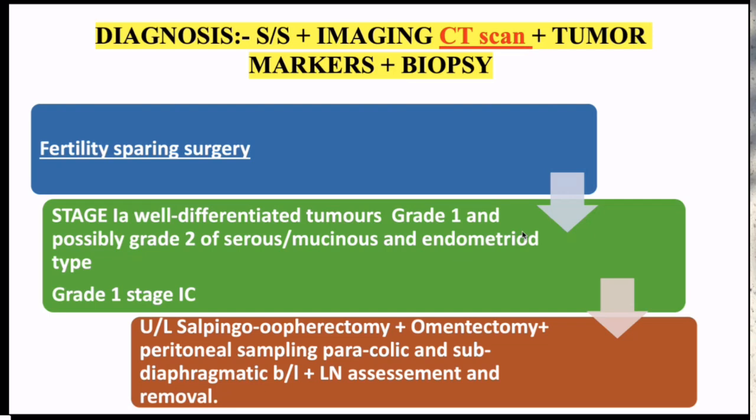You diagnose by doing a surgical staging. So I told you for endometrium and this ovarian, it is surgical staging. And plus it can be complemented by imaging like CT scan, tumor markers like CA125, and biopsy. Biopsy is that surgical staging which you send for histopathology.